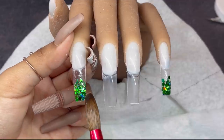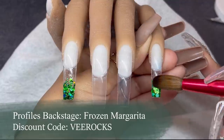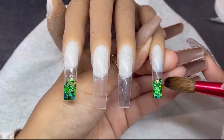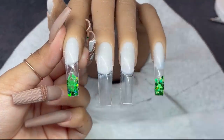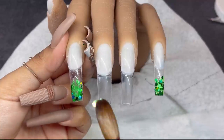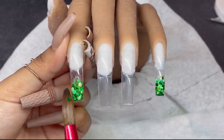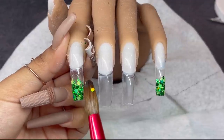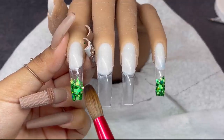Now I am taking a very, very small amount of frozen margarita chunky glitter from Profiles. It is definitely more on the lime green neon side compared to Resting Grinch Face. It is so pretty, and I wanted to apply a little bit of that just to give it a little bit more dimension and just add a little pop of bright green. So I'm just layering that on there as well with a little bit of clear acrylic using a very small amount.